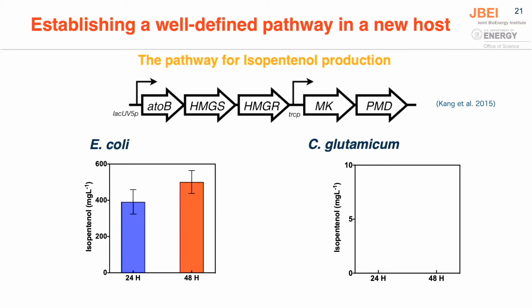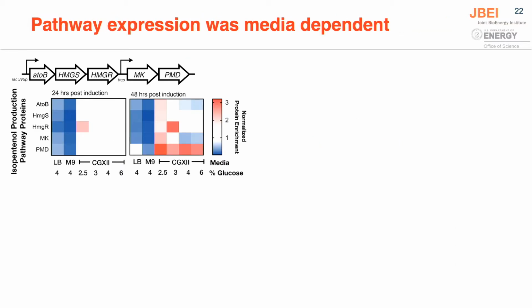So I wanted to point out that the person who did all the work is sitting right there in the checked shirt, Yusuke, and he had a very nice poster on this yesterday, unfortunately, or I would have pointed you to that. So what was the next thing that Yusuke did? He said, okay, let's check if the pathway is being expressed. This is something that I will tell you: if you're trying to express a pathway and you're having problems, do some proteomics. Figure out if the pathway is expressing or not. That is the first place that problem happens.